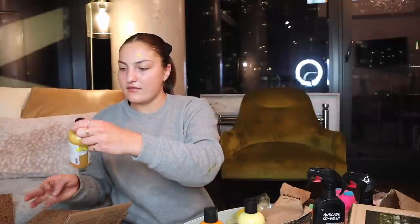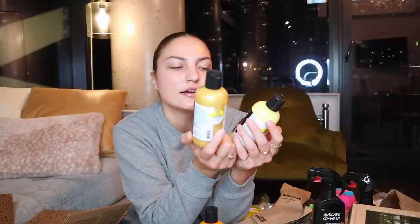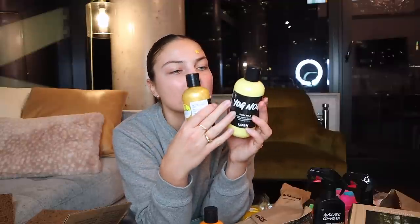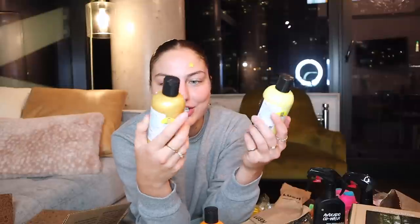And then, oh my God, another shower gel? Ew, I think this was an accident. Wait, now I'm confused. Yognog comes in shower gel form as well. Wait, then what is a body milk? Am I confused? Oh, wait, what am I saying? I knew this. Okay, body milk. This is a body lotion. Oh my goodness. Okay, completely disregard what I just said. The body milk is your body lotion. You use this when you're out of the shower, when you'd be putting on your body lotion. The shower gel is what you use in the shower.